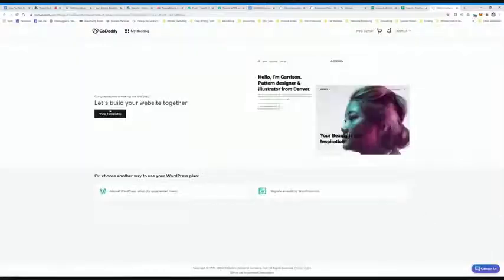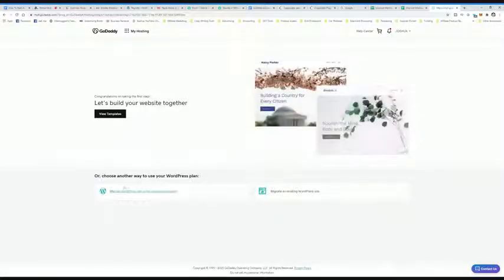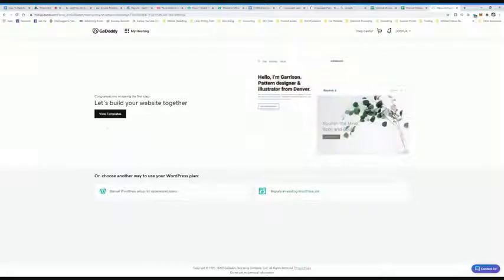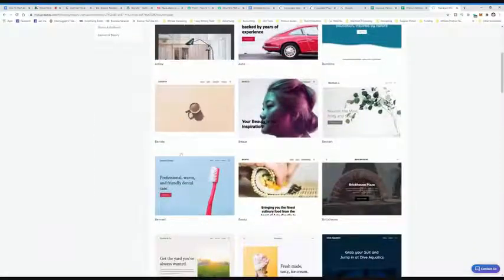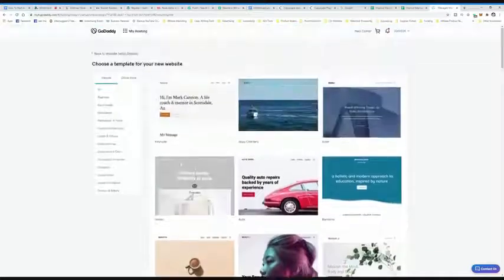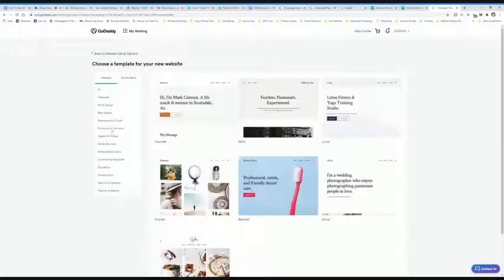And it says, let's build your website together. Okay, cool. We'll go ahead and click on view templates. This process is a little bit different, I'm noticing. So now we can just pick the template of our website. We don't need to get too attached to our template because we'll probably change this over time anyways. But we're going to go with maybe professional services.